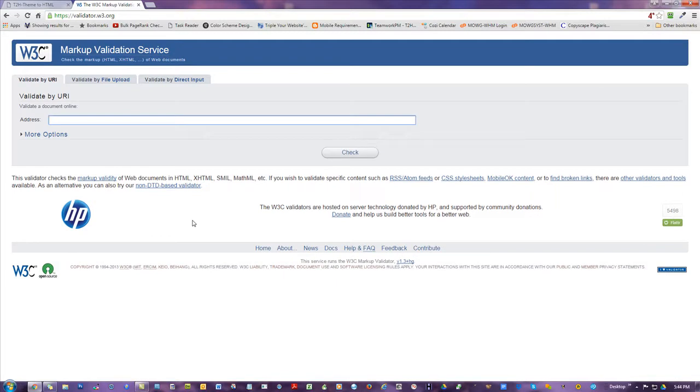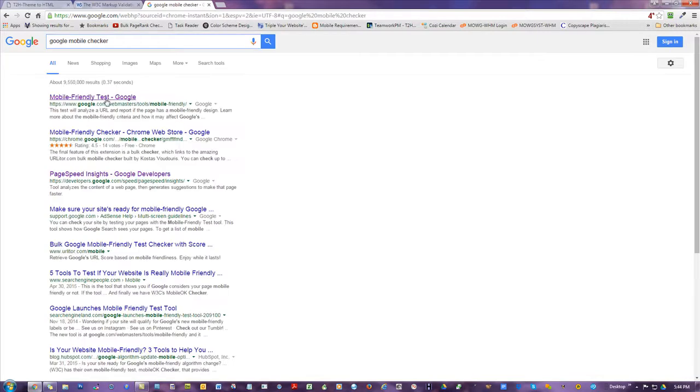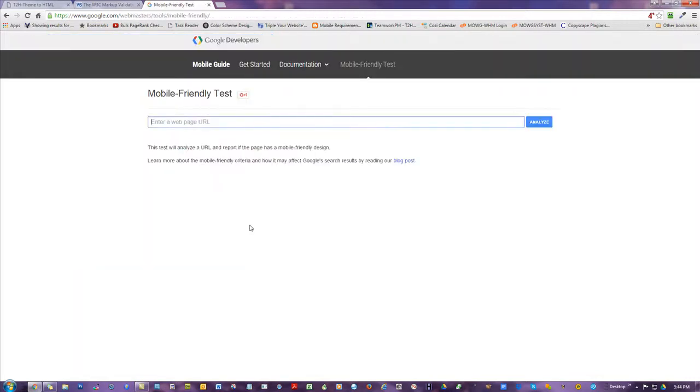So let me show you the ones that we've done so far. There's Validator, the HTML Validator. Most programmers never will show you this page because you can use it to see the errors in the websites they made you. And so this is a big deal. This is one of the first tests that we did with people and showed people how to use. What's another one? Google Mobile Checker, for checking the mobile friendliness of your website, the responsiveness, to make sure your website looks good on a mobile phone.